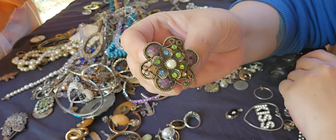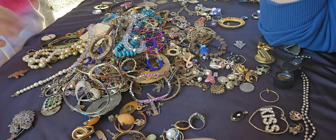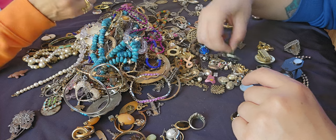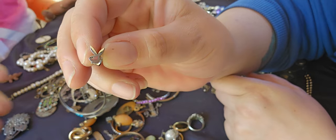Cute earring. Just costume, but it's cute. Oh. That's kind of gross. I don't even want it. Ew. I don't know. It's gross. Ooh. Found the Playboy Bunny. Uh-oh. You might have to give that to Bunny.